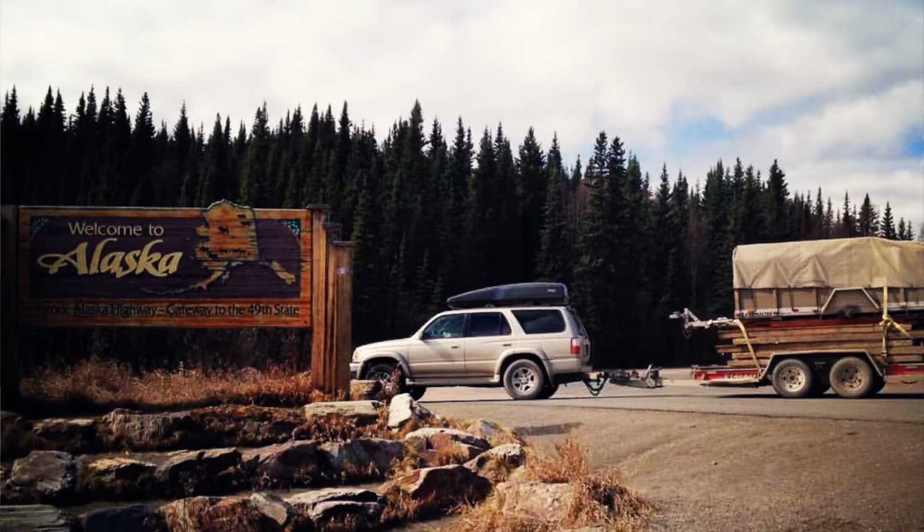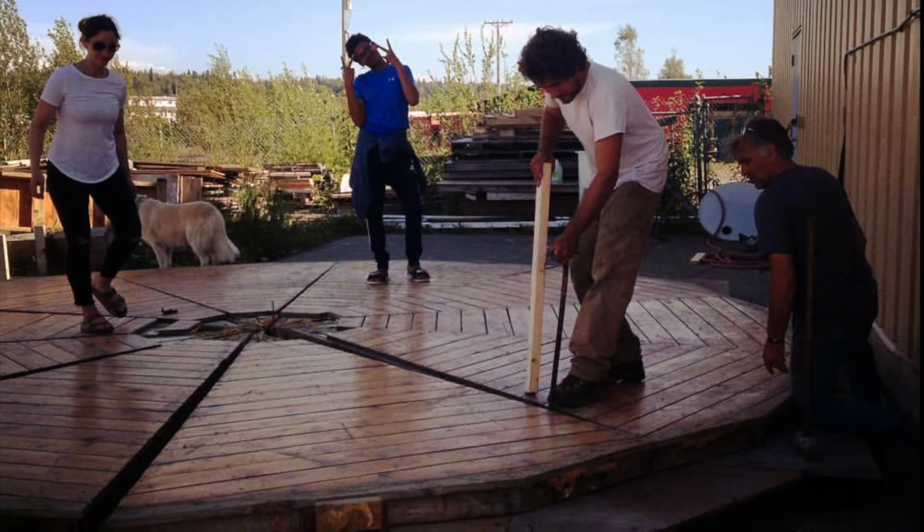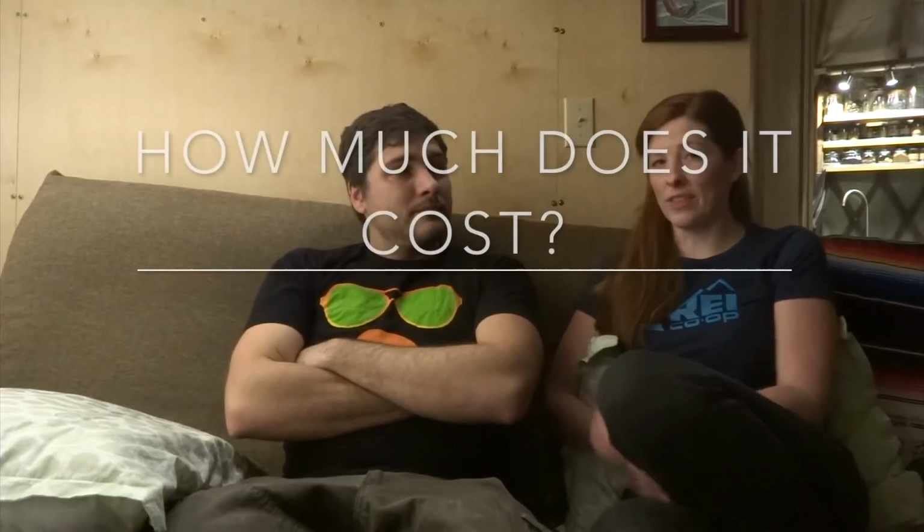We bought this yurt 2 years ago in Coeur d'Alene, Idaho, off of Craigslist. When we showed up, it was sitting in a pile under a tarp. It was dismantled for probably a year and a half from when we bought it. We loaded it up on a trailer, which was a fiasco and a half, and we got it back home, and here we are.